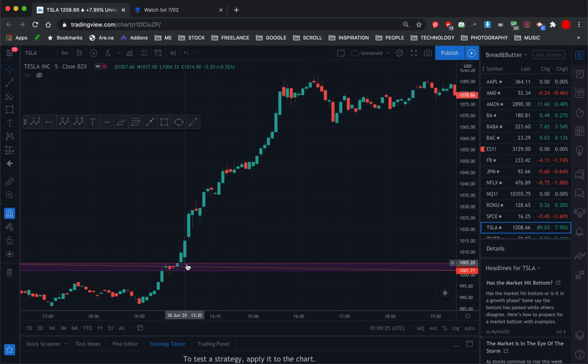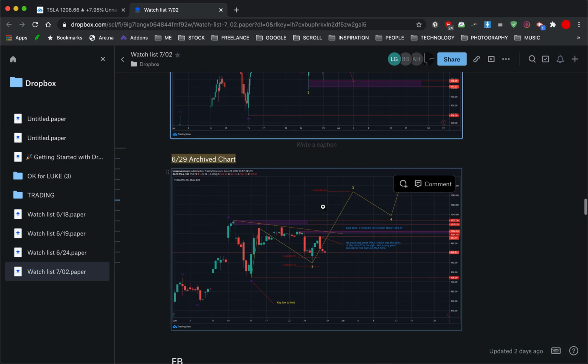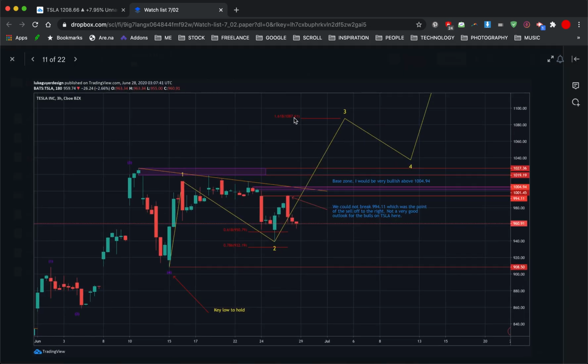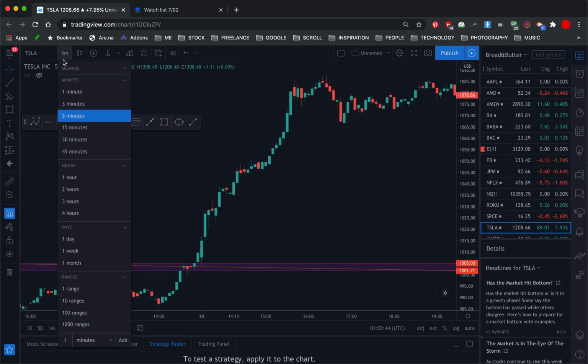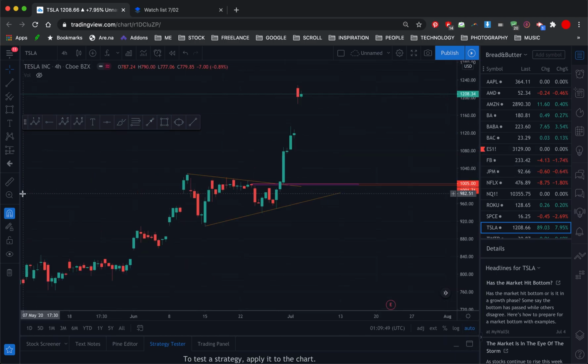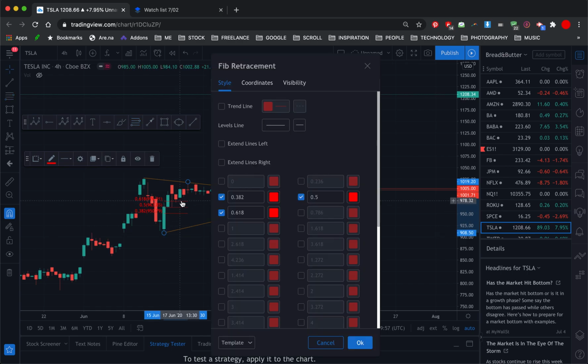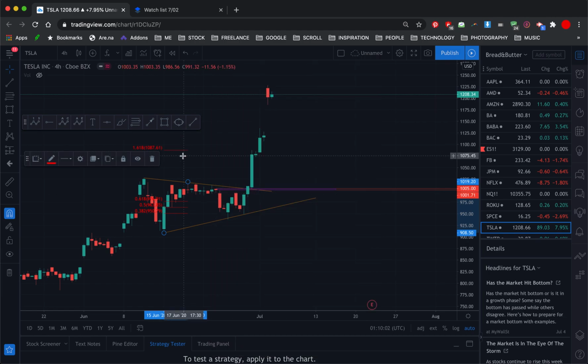This was the first play that I had, and I'm pretty sure if we go to my watch list, my target was 1087, which was an extension of this wave 1 right here. I think from this point actually, because that was the high, not here. 1.618 extension. So I can show you guys how I drew that level real quick. So I had this extension from here to this low right here, and boom, that's where I exited my position.